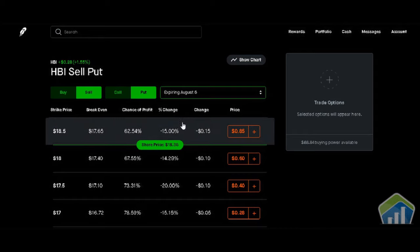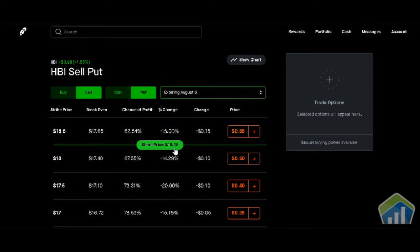So as of right now, the current price to purchase Hanesbrands shares is $18.36 per share. So I always tell you guys, look to purchase 100 shares. When you're doing option trades, that's exactly what you're doing. When you buy one contract, you're actually purchasing 100 shares, or the attempt to purchase 100 shares or sell 100 shares. So when you're selling puts, you're basically saying, hey, I'm willing to purchase shares at a certain price, which is the strike price, right?